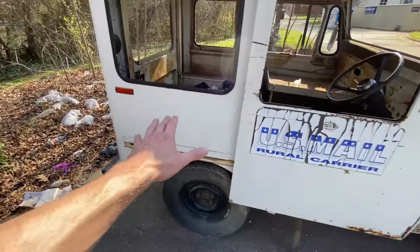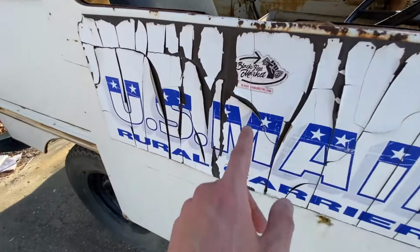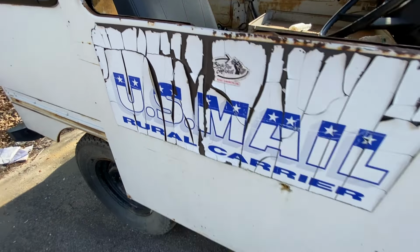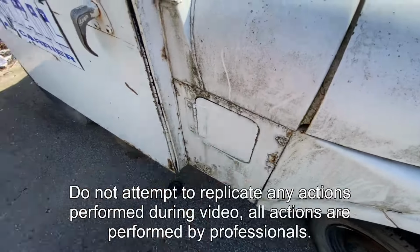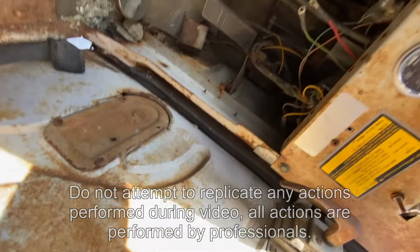Moving on to this side, we can see it says U.S. Mail Rural Carrier right there. And it just says Black Flea Market. Maybe that's where this Jeep was. I'm not exactly sure. And then I assume this is another, what's the right way of putting it? Another vent right there for your legs or something like that. Yeah, there's a little bit of a vent inside there. We can actually see that.